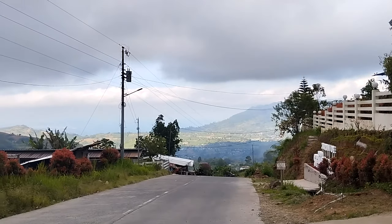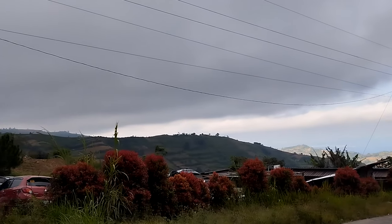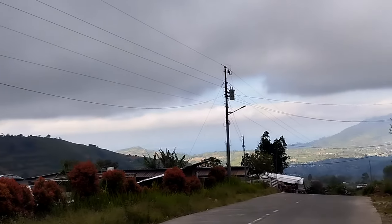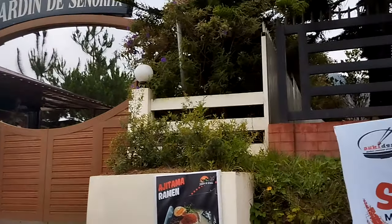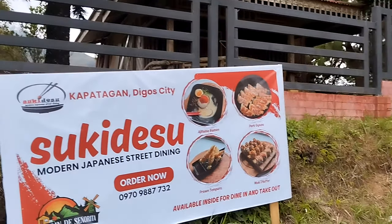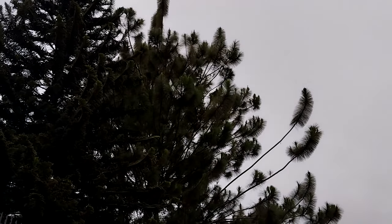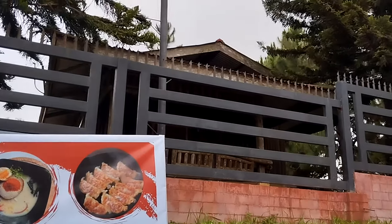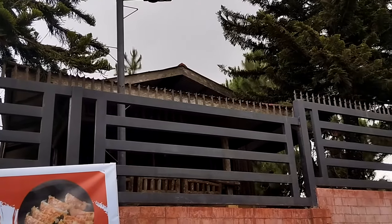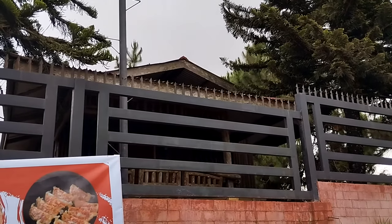So the climate here is similar to Europe. That is why it's good to put plants similar to Europe. What we will see. But there is something about... yes, this, the pine. The pine looks like pine in Europe. And over there is the baita. So it looks like a mix between Japan and Switzerland.